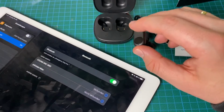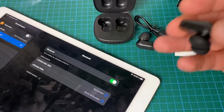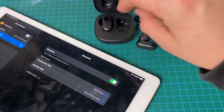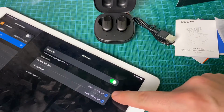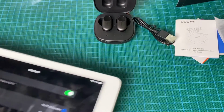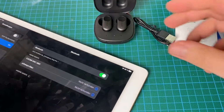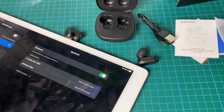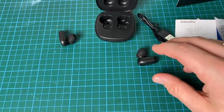And it's really easy to connect. Only go to the settings of your smartphone, for example, or your iPad, etc. Then go to Bluetooth. Then release the earbuds out of the case, and they will start pairing automatically. After this, you can see the earbuds by COUMI in the list on your smartphone and get a pairing mode. Job's done. That's it. After this, the memory function is enabled, and every time you take the earbuds out of the case, they will pair automatically with that device.